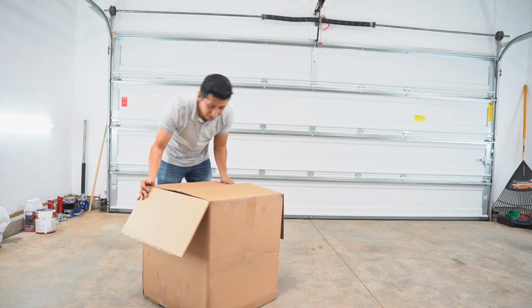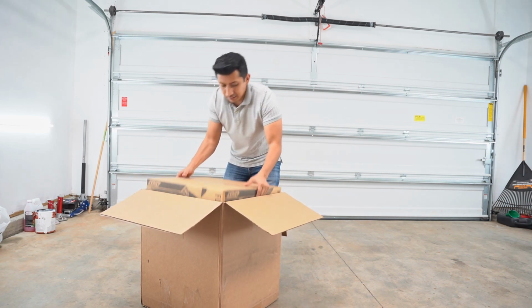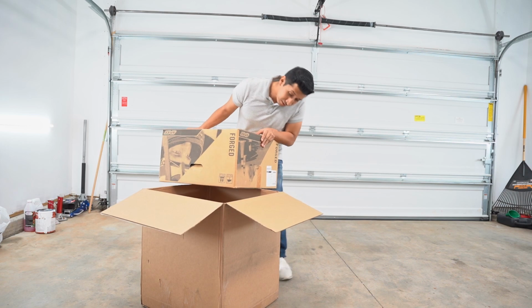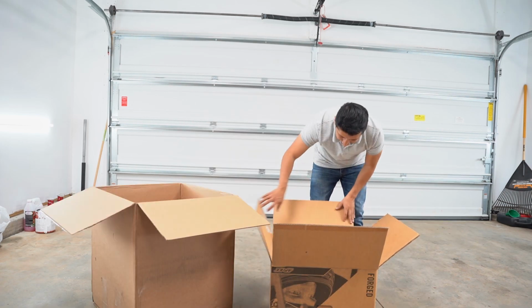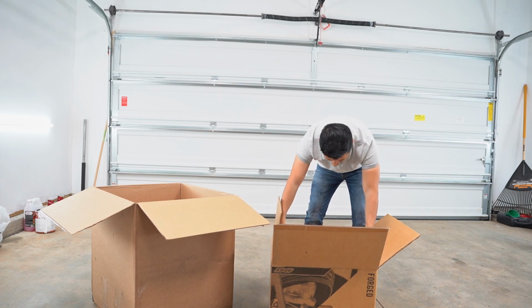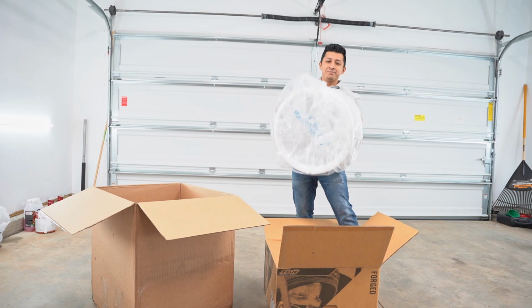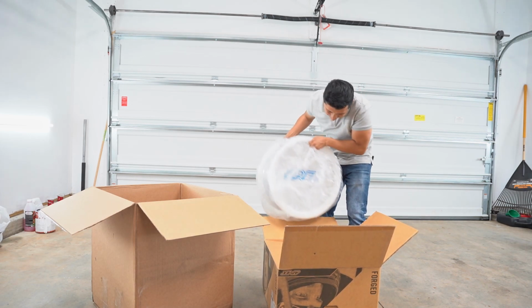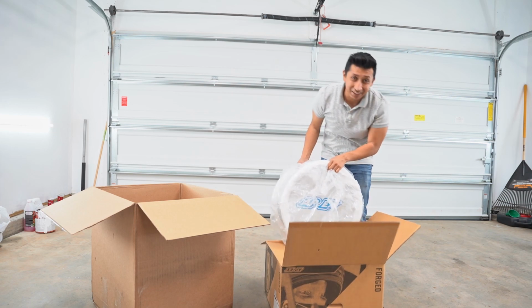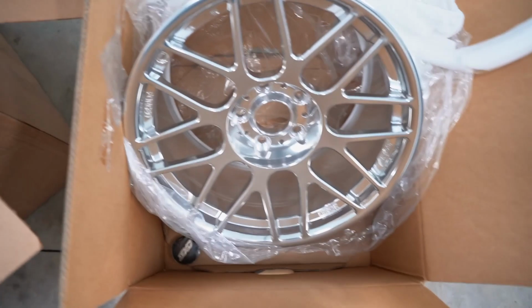Ready to see this? Dang, I opened it upside down. Alright guys, so, cha-chan. Bam! Right here. Oh. You guys ready? Actually, I'm gonna put the wheel in and then show you guys.